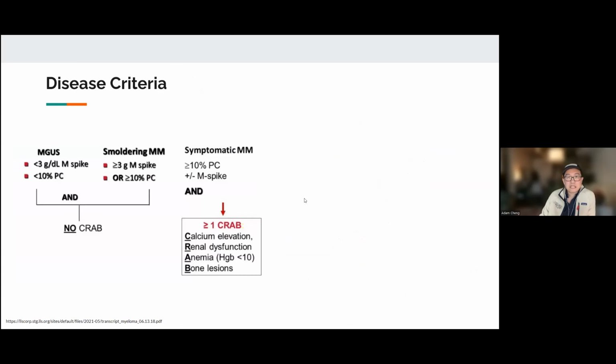So how do we diagnose these diseases? MGUS and smoldering MM are pretty easy. Basically, they're all defined by the absence of end organ damage associated with a plasma cell process. MGUS is a less severe form of smoldering MM in which the quantity of your M protein is low, and on bone marrow biopsy you have less than 10% involvement of clonal plasma cells. Whereas in smoldering MM, you can either have a lot of the M protein, or you can have greater than 10% plasma cell component, but again, no end organ damage.